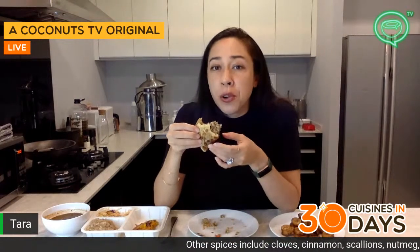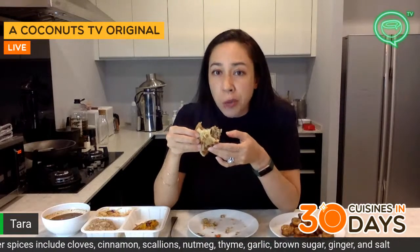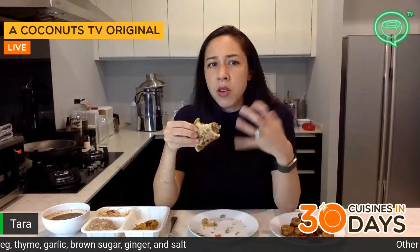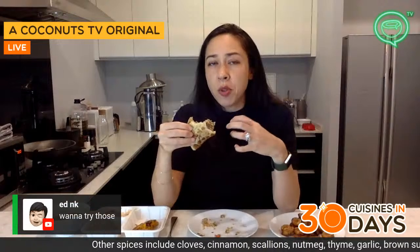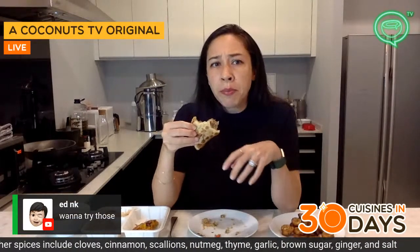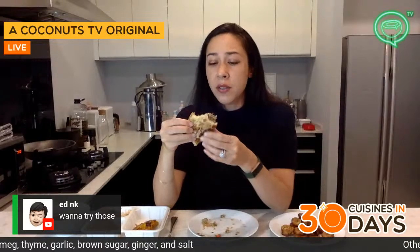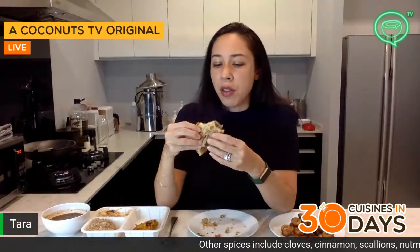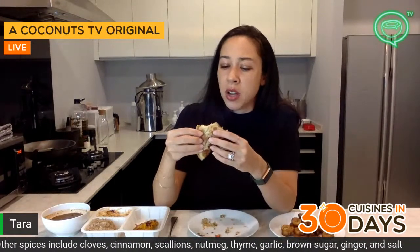Other spices include cloves, cinnamon, scallions, nutmeg, thyme, garlic, brown sugar, ginger, and salt. I definitely feel the nutmeg, cinnamon with garlic and cloves, that flavor kind of throughout, which is really different from Thai food. Ed MK says, want to try those? I'd say give it a try. Okay, let me take one more bite here. I'm just finishing this whole thing though, so I can't really knock it too much because my taste buds are telling me eat more.